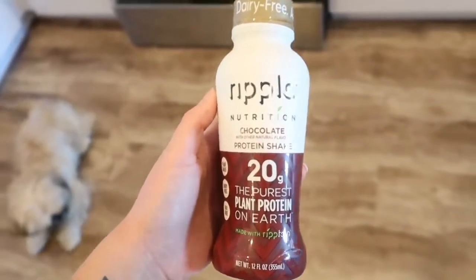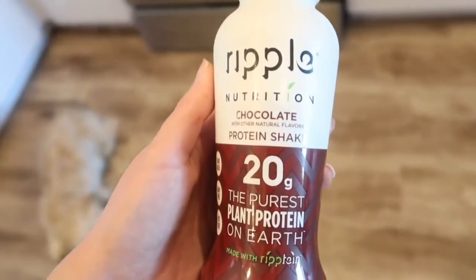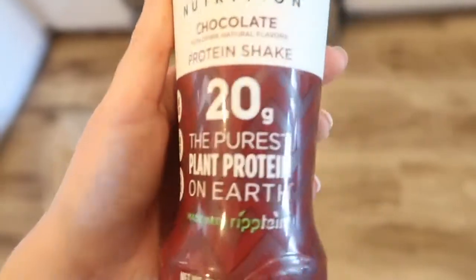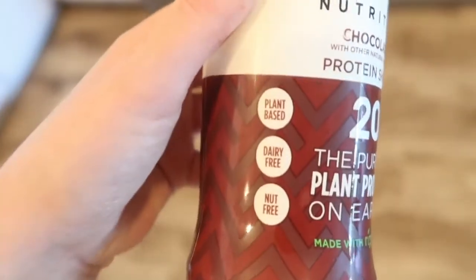And these are just Ripple Nutrition chocolate protein shakes. There's 20 grams of protein in the whole thing. The purest plant protein on earth. So this is plant protein. This is not dairy. It's plant-based, dairy-free, nut-free, and Ripple is pretty freaking good.